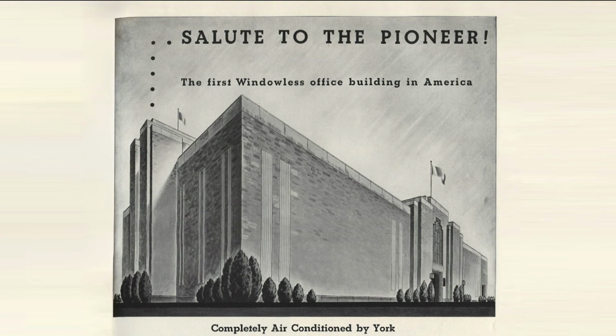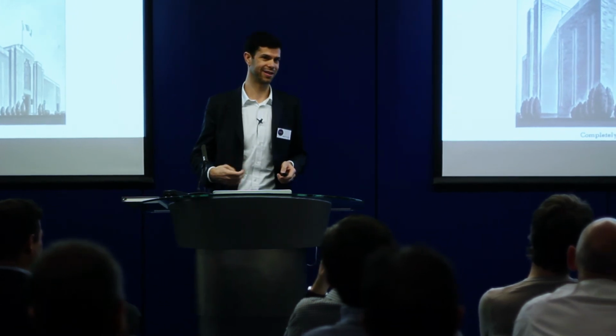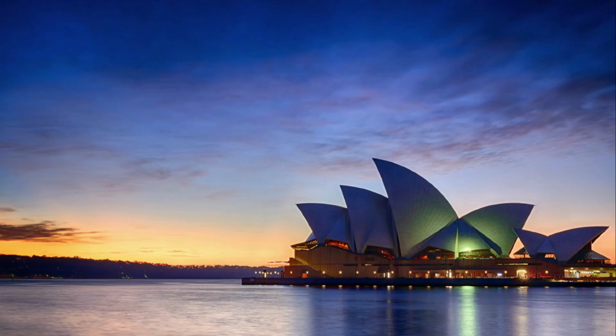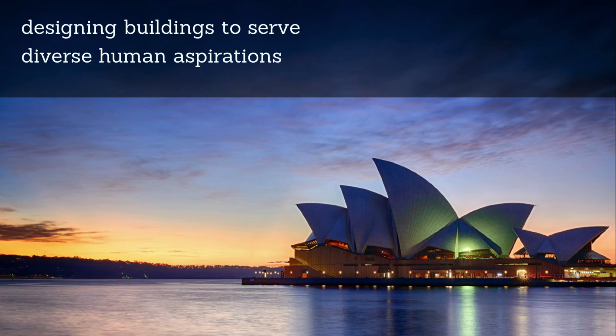Now, I'm not advocating that we live in bunkers or go back to celebrating the idea of the sort of 1930s windowless office, which the air conditioning company York was obviously very excited about at the time. What I believe is that we should keep these simple environmental ideas in mind of energy saving and material efficiency, and continue to design buildings that meet diverse human needs.